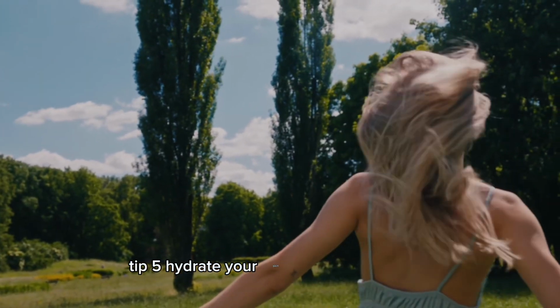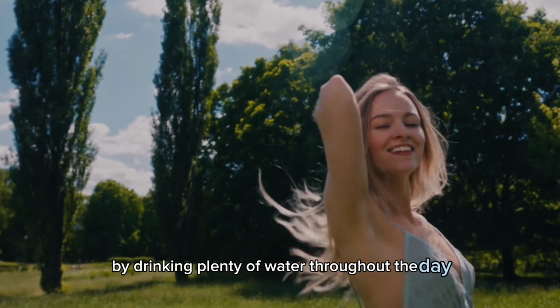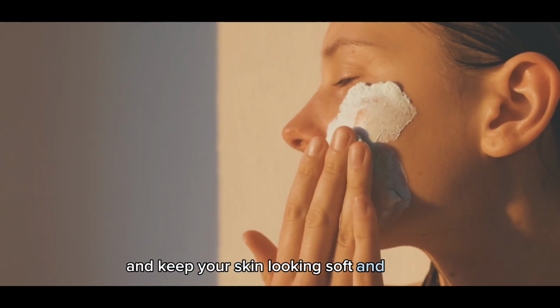Tip 5. Hydrate your skin from the inside out by drinking plenty of water throughout the day. Tip 6. Moisturize daily to lock in hydration and keep your skin looking soft and plump.